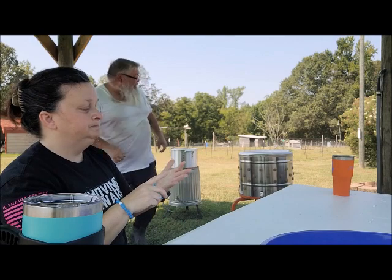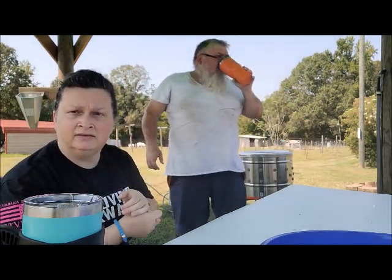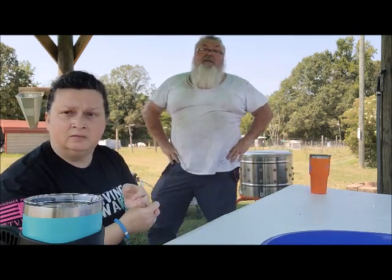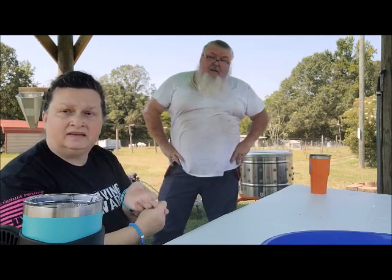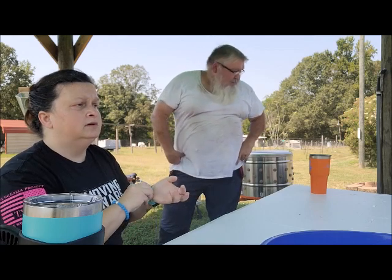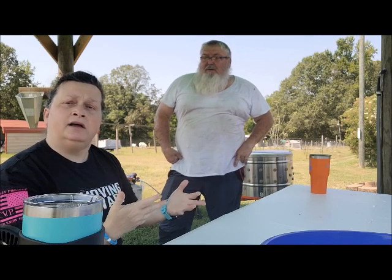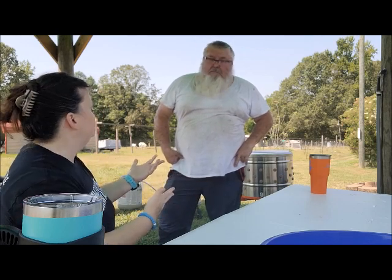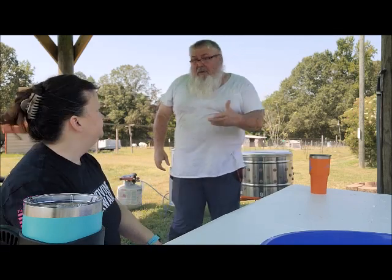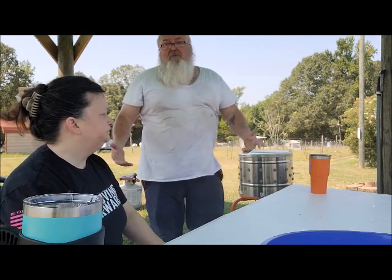We've not bought meat because we've had chicken that we've raised and processed here. We've had pigs that we've raised and processed here, and rabbits too. So other than wanting kielbasa or hot dogs, we've not bought meat in 2 years. But we got some pigs coming up. We've got 2 that we're going to slaughter in about 2 months when the weather breaks.